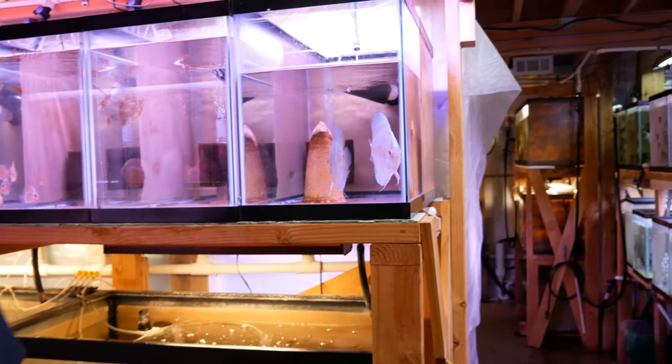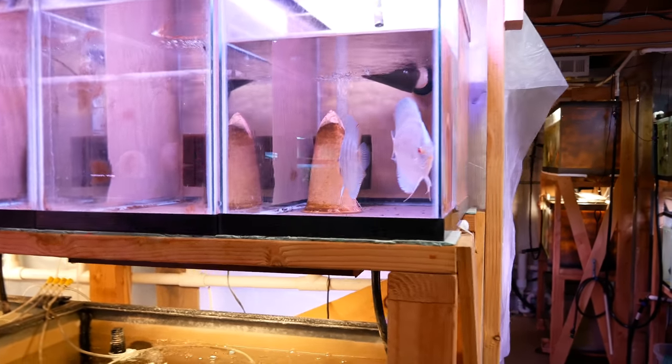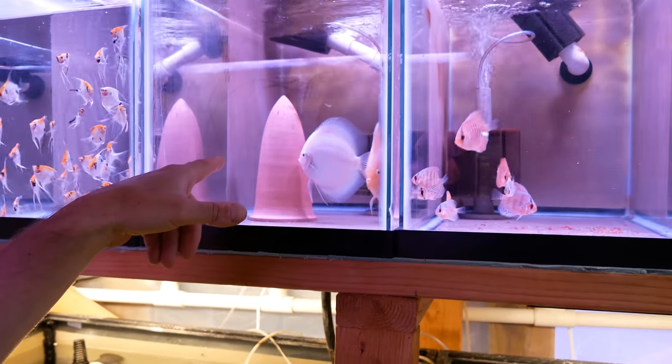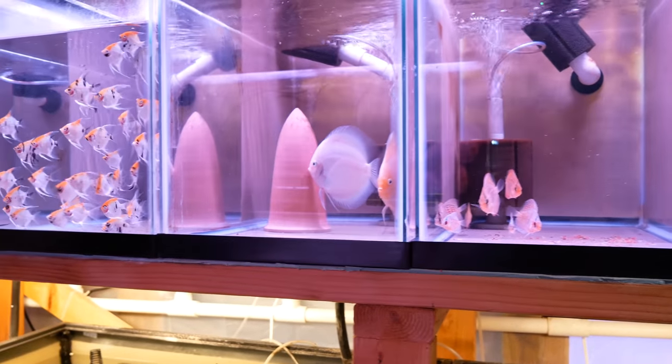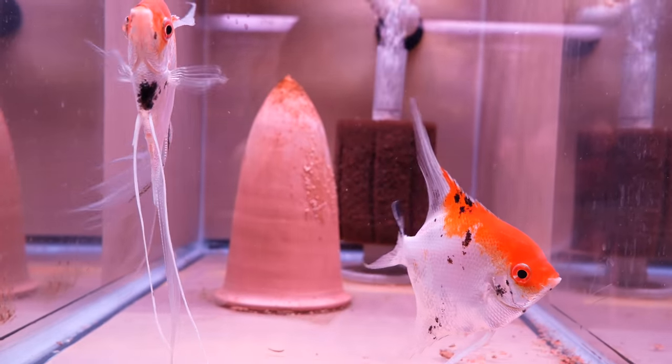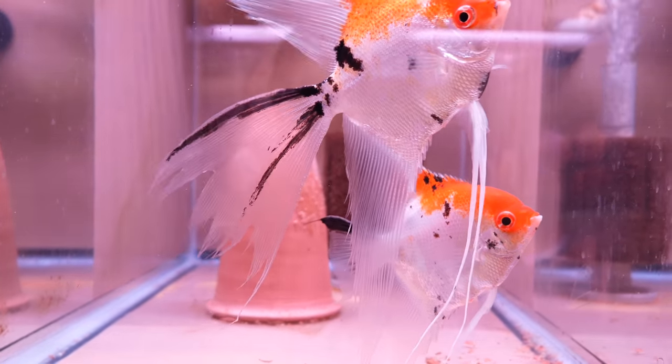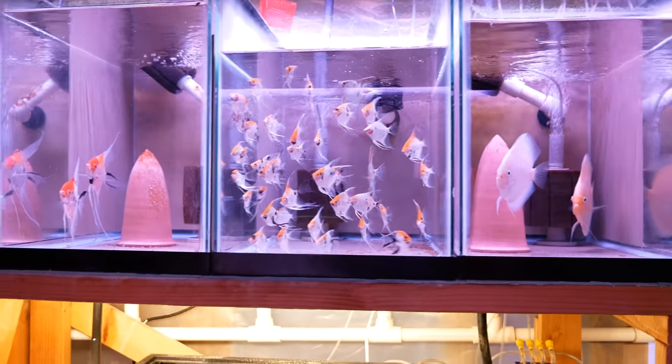Right now, these have babies on the cone. This is a beautiful confirmed pair, green hue, a confirmed pair with babies. Those are some cobalts. And this is a pair of white diamonds, a confirmed pair as well. They just laid the eggs yesterday. Then we have a confirmed pair of angels there, redhead koi angels with eggs, and these are the babies from them. Some more babies here, a few more of them.